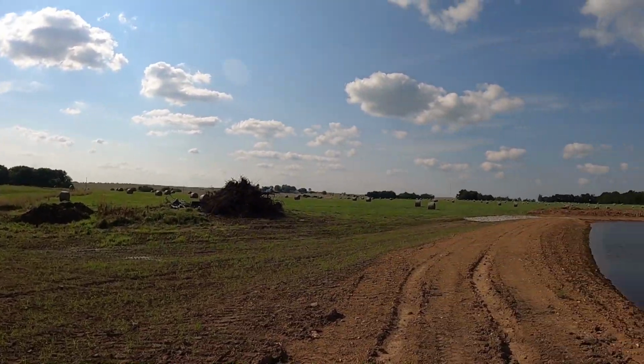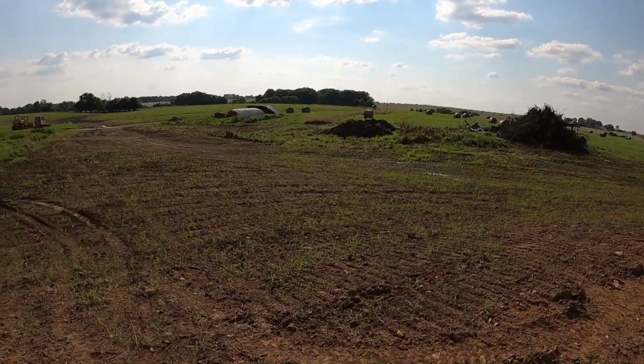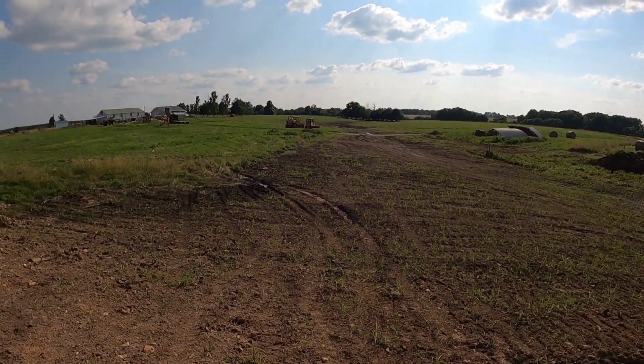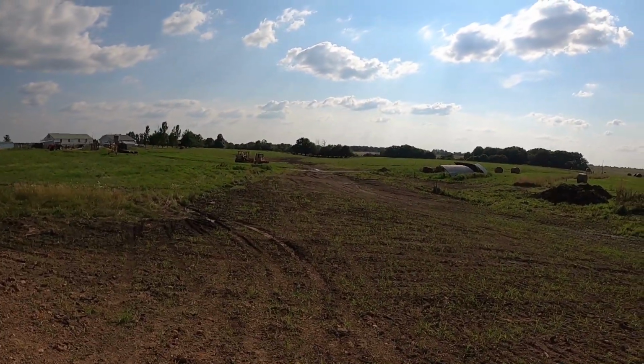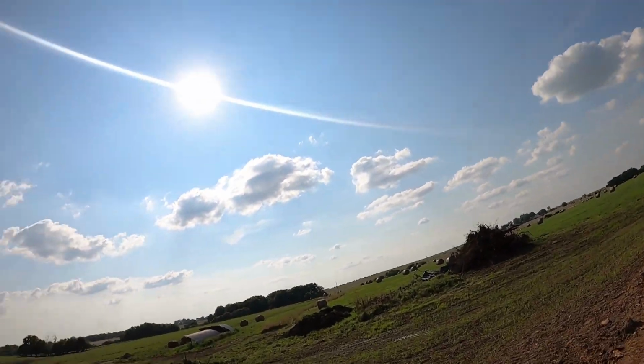But you can see the grass. He's got some grass of some sort out here. I always mention in my videos how much water, and you all have seen how much water this pond caught. We haven't had a tremendous amount of rain, but this pond catches more water than any pond I've ever worked on. And I've never had one do this.